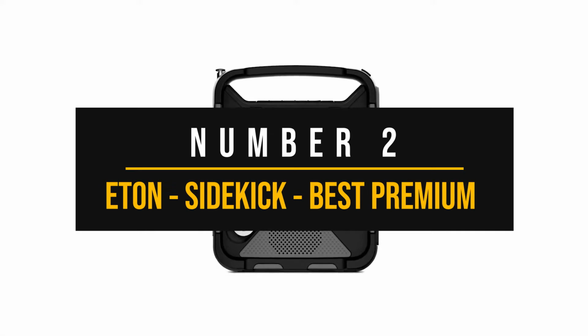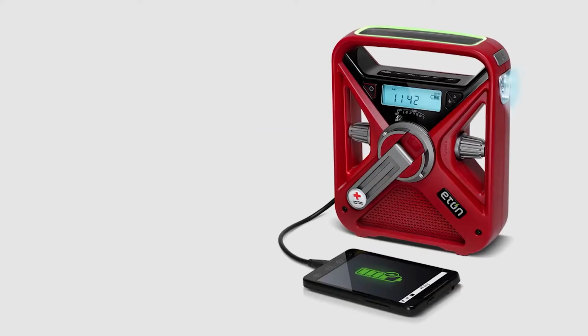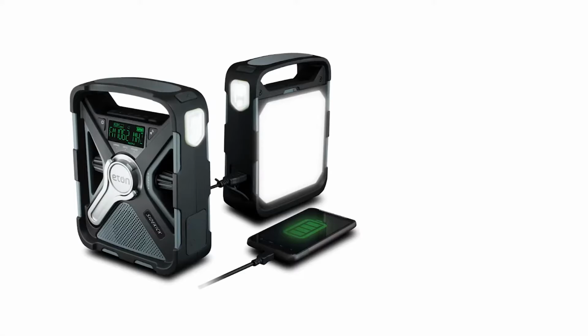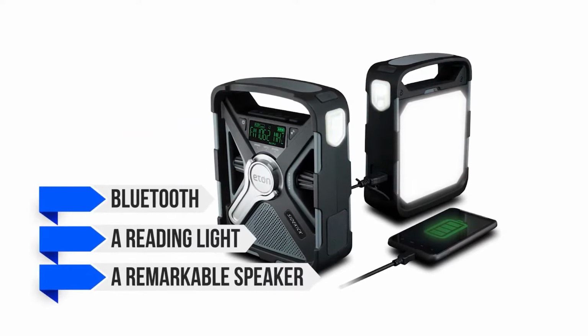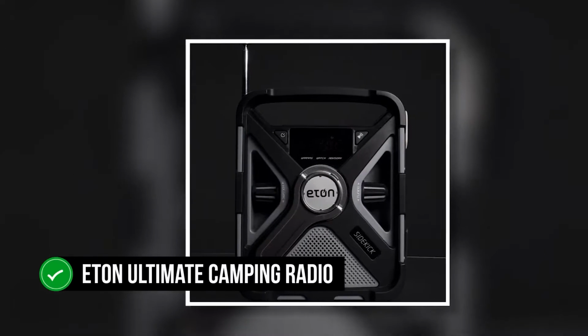Number 2. Eton Sidekick, best premium survival radio. Eton Sidekick is a radio that can be a sidekick to your adventurous self. It is an excellent survival radio, and it also packs small conveniences like Bluetooth, a reading light, and a remarkable speaker. No wonder this model is also called the Eton Ultimate Camping Radio.